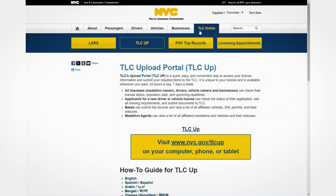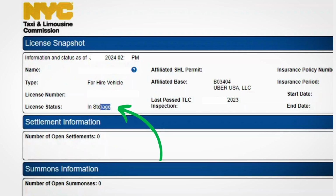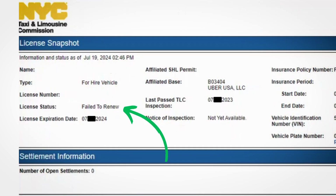After you receive your new insurance pages, go to the TLC UP portal and log in by entering your FHV license number, zip code, and the last 5 digits of your social security number or business EIN. Once logged in, you'll notice under license status, it will most likely say in storage. If your FHV license expired during the storage period, it might say failed to renew.